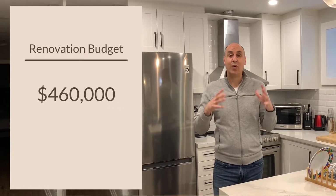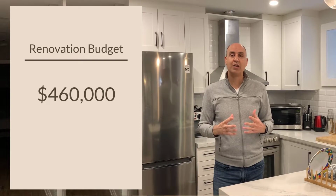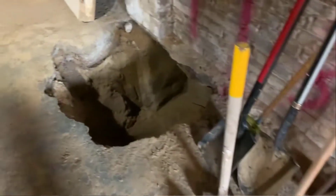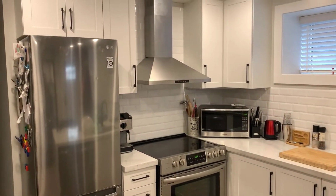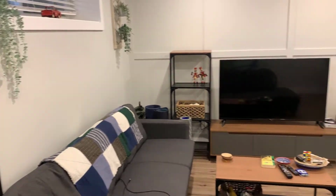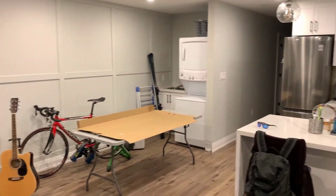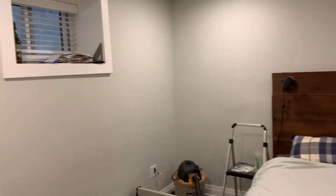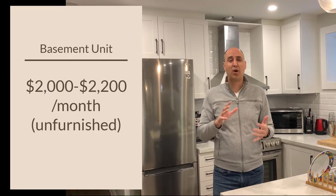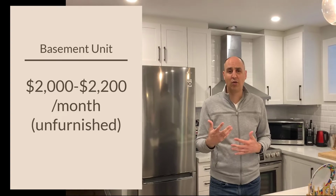The budget to renovate this place was $460,000. The basement, okay, it was dug out. It's completely open concept, gorgeous. Like we're in it right now. Great kitchen here, opened up to the family room, living room right in front of me, and we have 2 bedrooms in the back, in-floor heating. This apartment is gorgeous. Now, unfurnished, this would go for probably $2,000 to $2,200 a month.